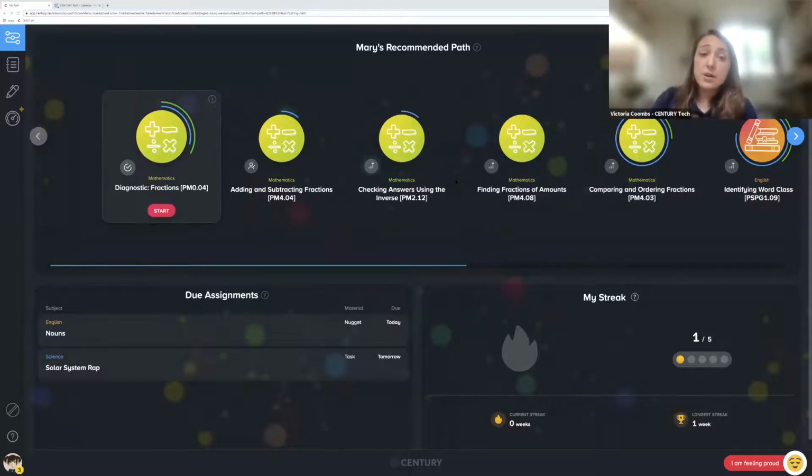Now we've got thousands of these nuggets on the platform, covering English, maths and science to support learners from year 3 all the way through primary and into secondary and beyond as well. Now this path is powered by artificial intelligence, and it will constantly adapt to meet the needs of your learners, supporting them when they've got gaps and also challenging them when they need extra stretch. So Century's recommendations are kick-started by diagnostic assessments. So we'll have a look at one of these diagnostic assessments now.